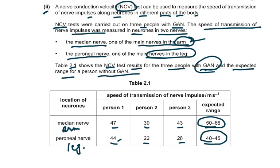Well, this one seems a little okay. And these two are the ones which are very low. Speed of transmission of nerve impulses is in meters per second. So person 1, 47, 39, 43 and the range is 50 to 63. So all of them are less than 50. Here it was 44, 22, 28 but it's 40 to 45. So this one is okay. These ones are not okay.